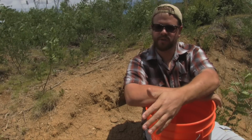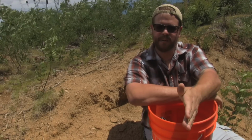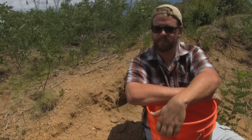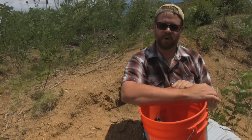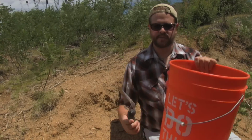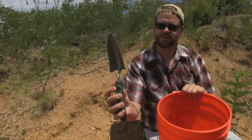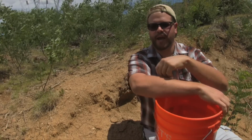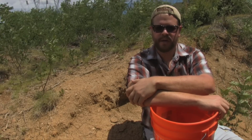They would use traditional tools such as oyas to fill up clay with. They would use baskets, and they would use antler tines from elk and mule deer. We're going to use more modern tools, such as this bucket here, and then a small trough to dig through some of this clay.